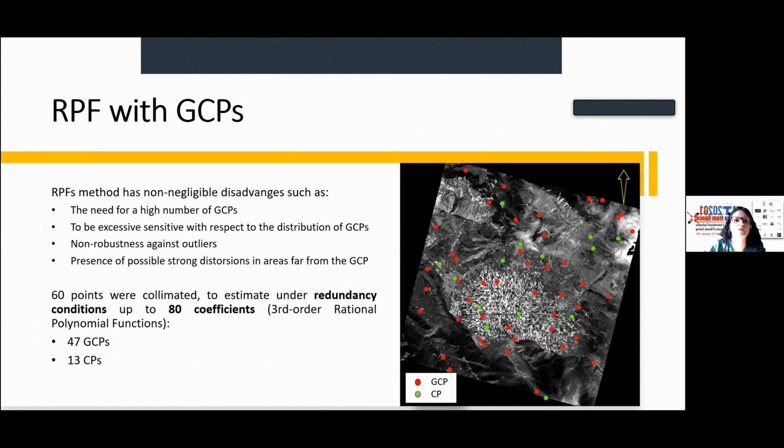Also, the rigorous model was tested despite its disadvantages. The determination of the rational coefficient was carried out with OrthoEngine based on 60 points homogeneously distributed over the image and divided into 47 ground control points and 13 checkpoints.